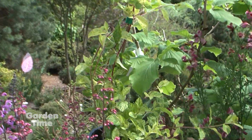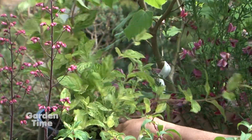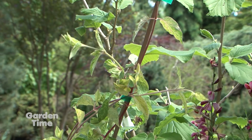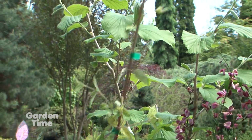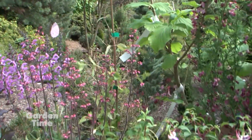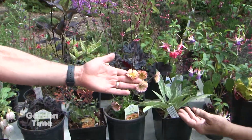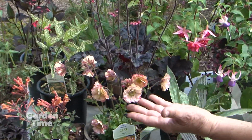It has the traditional yellow and white flowers, but it has this cool variegated foliage. Really pretty. And it's evergreen for us. Wow. And does not require a lot of water, once again. And then this little gem, or Geum, I don't know how you pronounce it. Yeah, we call it geum.